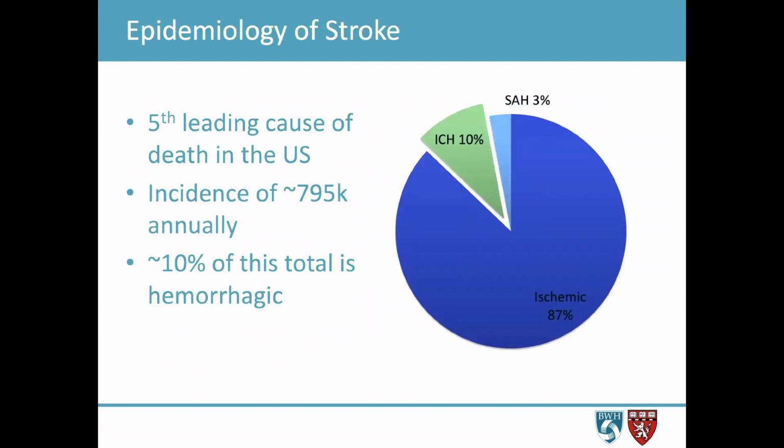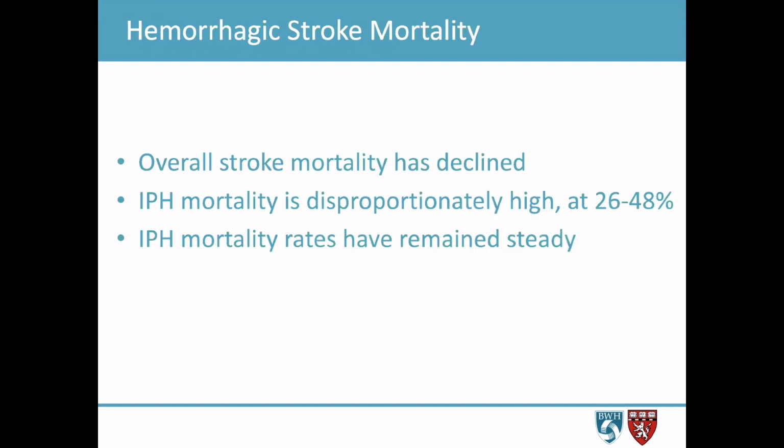Stroke is overall the fifth leading cause of death in the US with an incidence of about 800,000 annually. Only about 10% of this total is hemorrhagic. However, while overall stroke mortality has declined, mortality from intraparenchymal hemorrhage is disproportionately high at 26 to 48%, and these rates have remained steady.